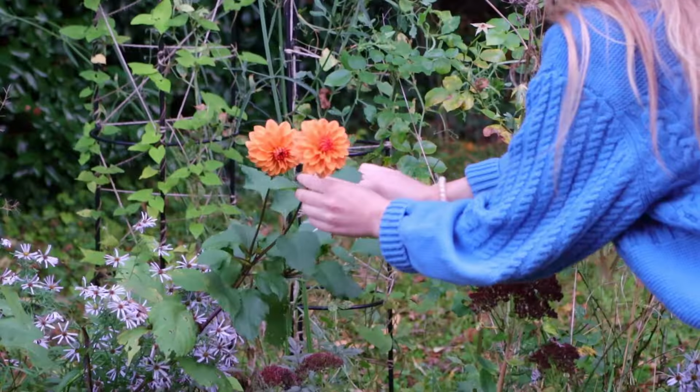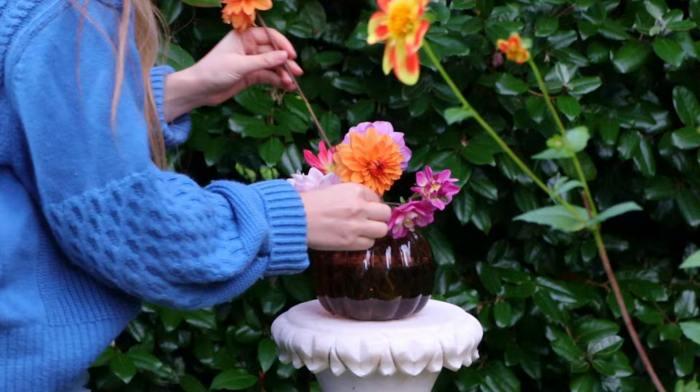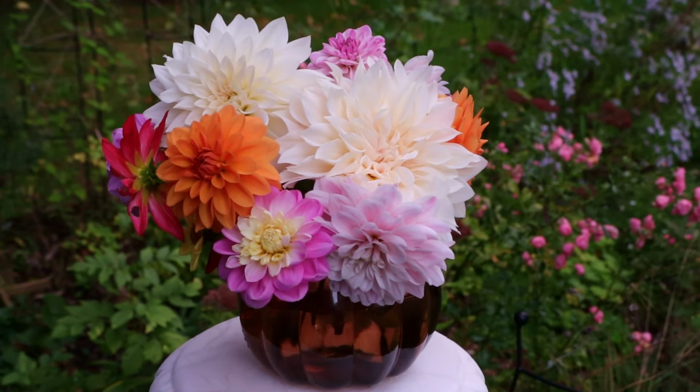The verbena is still going strong. The repeat flowering roses are enjoying the cooler weather. We still have a couple of cosmos hanging on. So there's still a lot to harvest from the garden if you keep up with that basic deadheading task.